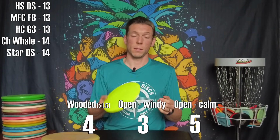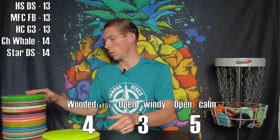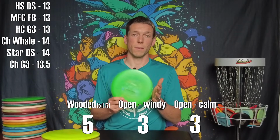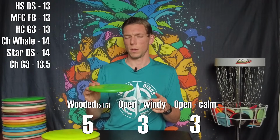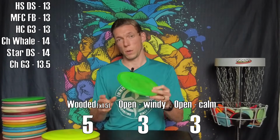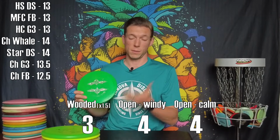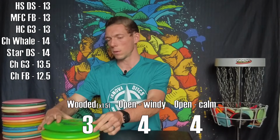So this is a Star Destroyer, super good, goes super duper far, probably my farthest flying disc. Next up, we've got a beat up Gator 3. This one's been in my bag for a few years, and it's probably my straightest Gator. Next, I've got a Champion Firebird, and this one does similar things to the other one, but it's not quite as overstable, so it'll go a little bit farther.